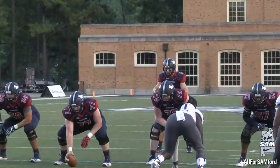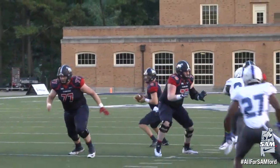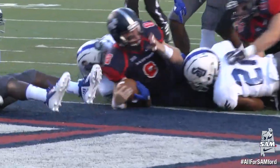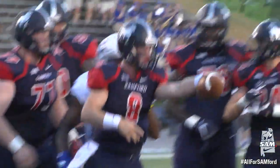And there you see three wide receivers to the right, a couple to the left. It's Hodges using his legs. Hodges bowls towards the end zone, right near the goal line.